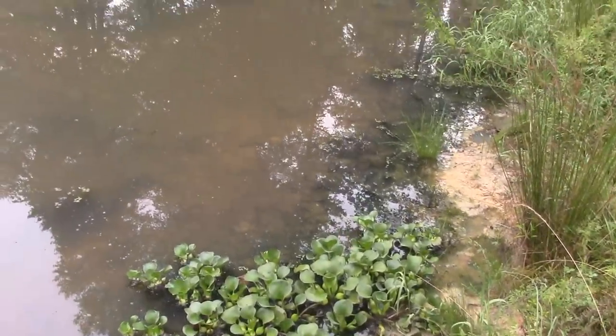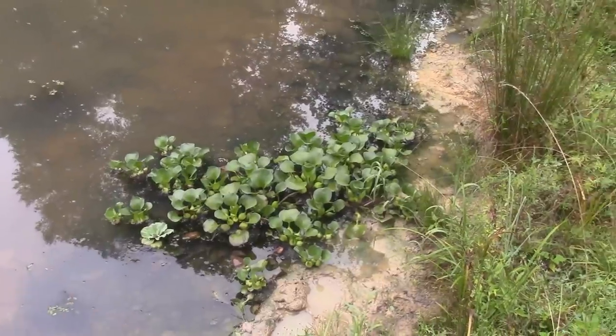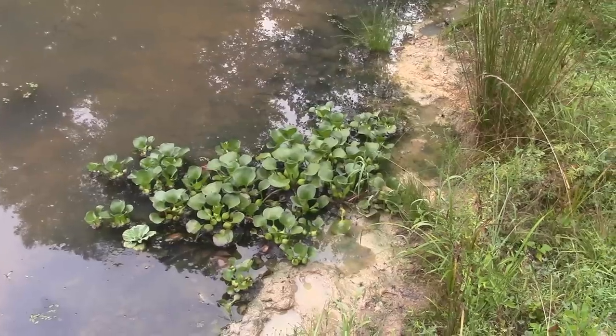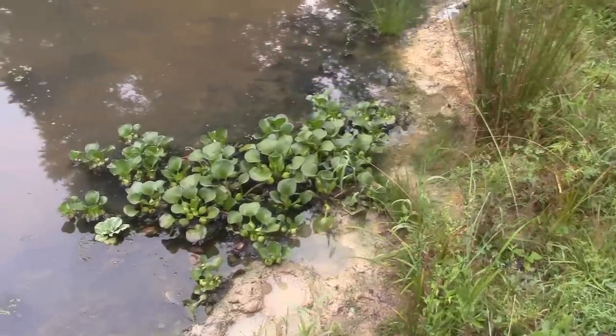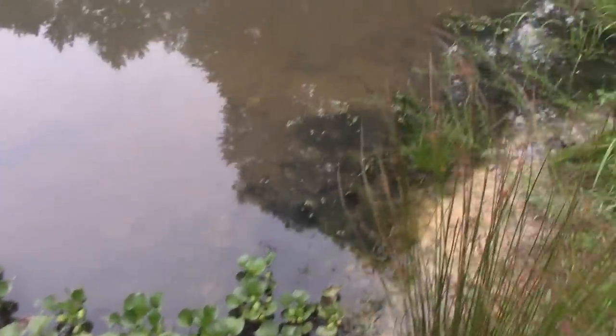Oh, check that little frog out. They're little tiny frogs, swimming along here. So the hyacinth has gone crazy as expected. And some people had some valid heat in the other videos about me putting invasive species in a pond. Don't do this at home. These won't survive the winter or whatever. So I don't feel bad about putting them in a private pond, not connected to anything. But regardless, they're good here.